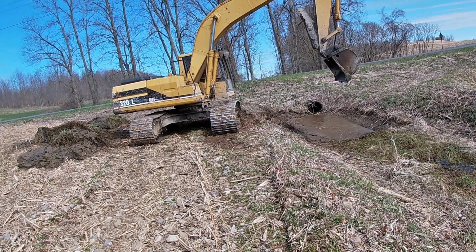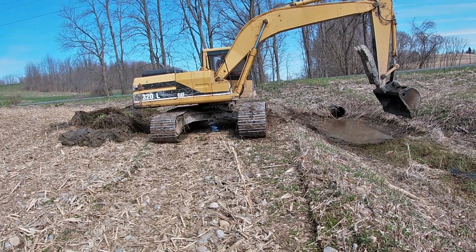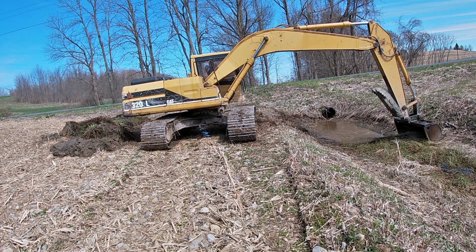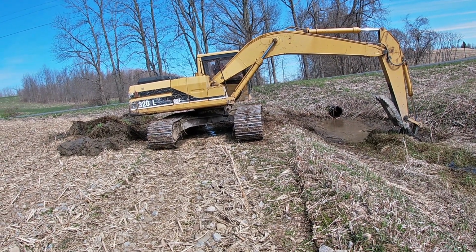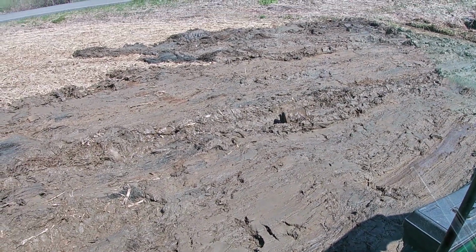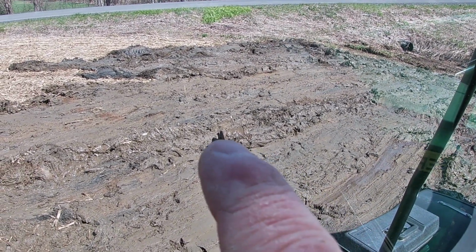So we'll come back to you with some more ditch cleaning when we get down towards the other end, and maybe I'll try to film myself leveling off the spoils here, but that might not be so easy to do. Brought my magnet, so maybe I can hook it onto something. Alright, we'll get back to you. As you can see, I'm spreading the stuff out. I don't know if you see it right there.